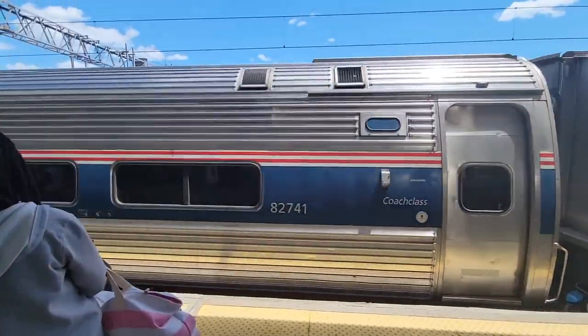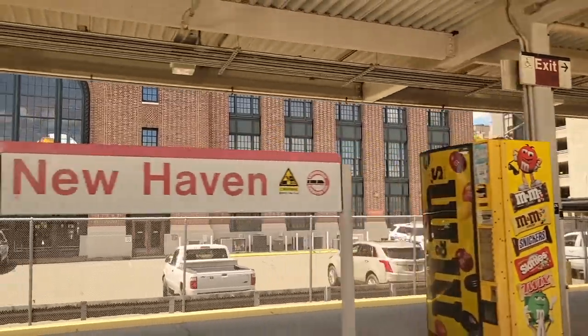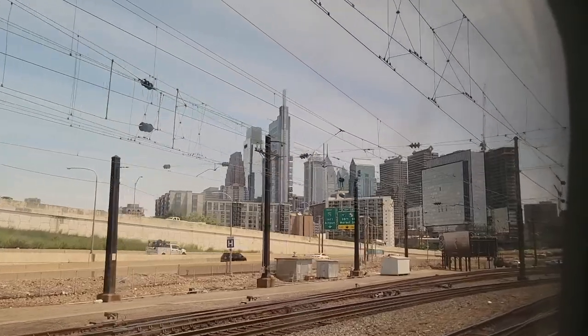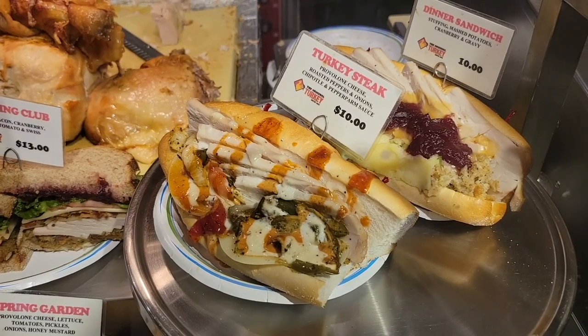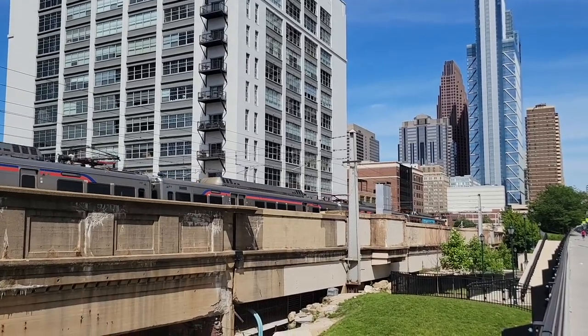This was probably the least exciting train of the adventure, as it just took me back to Philadelphia, where I caught a Keystone home to drop off the model railroad. But 2 days later, I was back in Philadelphia, ready for more adventures, starting with some trolleys and an underwhelming turkey steak sandwich. With this done, it was time for Segment 5.